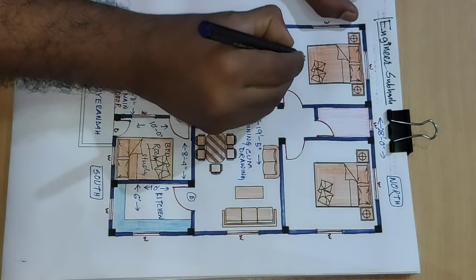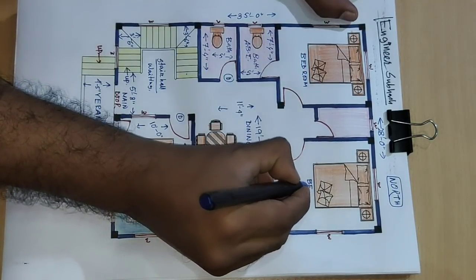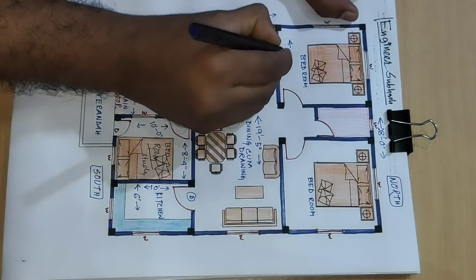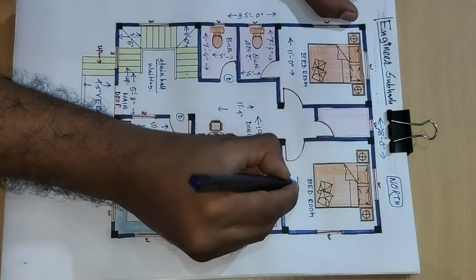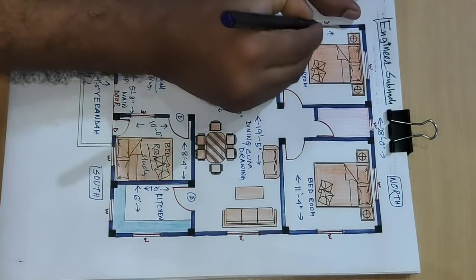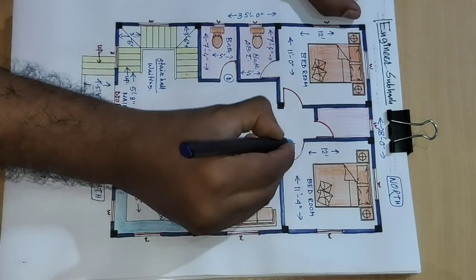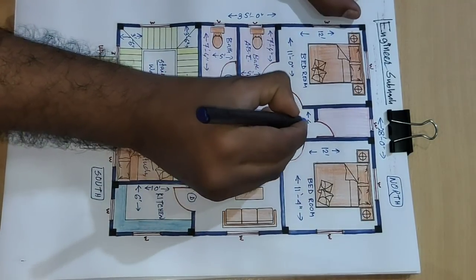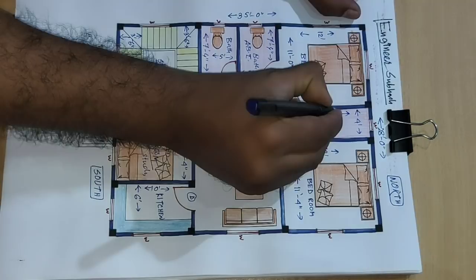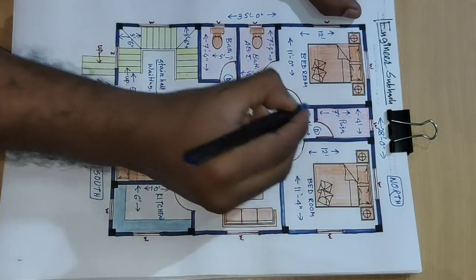Okay, and bedroom. And bedroom size 11 feet and 11 feet 4 inch and 12 feet. Okay, 12 feet. Door distance 4 feet and 4 feet and 7 feet. Puja room door. Okay.